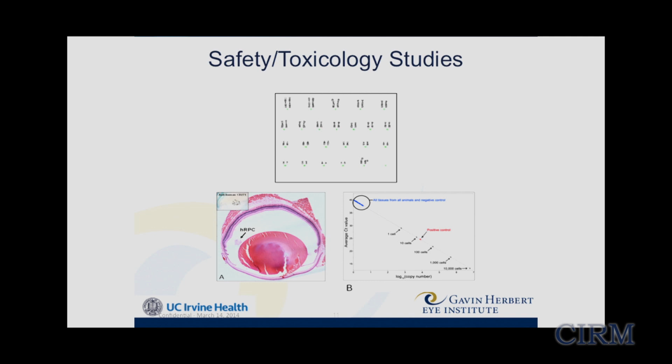In the lower left, you see a mouse eye. So we have to transplant the cells to the jelly of the eye in these mice and show that this doesn't impact the eye in any bad way. So what you see there is a normal mouse eye, and you see the little clump of cells in the graft sitting there just fine, and nothing bad is happening to the retina. So that's safety, no tumor formation, no retinal detachment, so on and so forth.